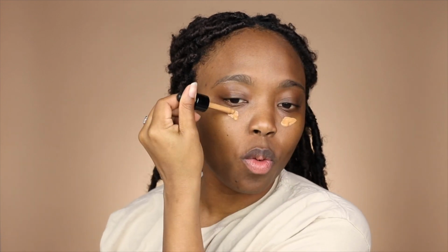So I'm gonna go ahead and put the lighter one, the lighter shade, in the middle of my face right here. I don't even know what coverage this is, but we shall see. Yo, I'm sorry, this smells like plantains.